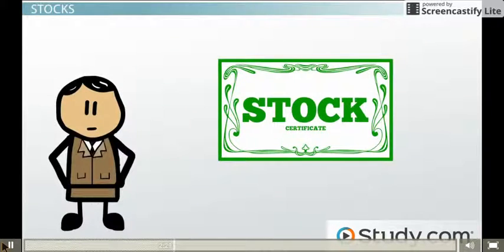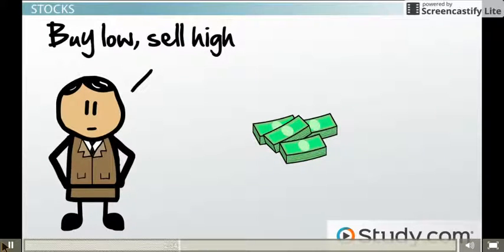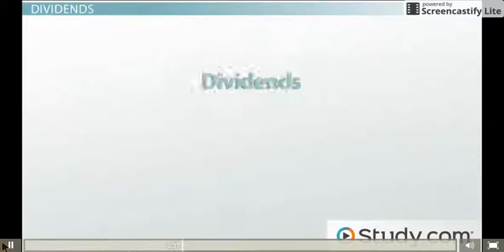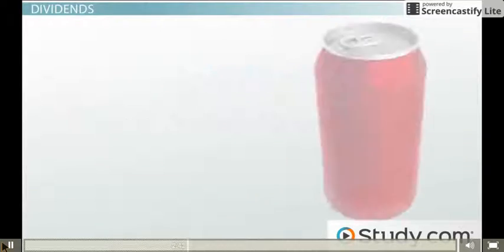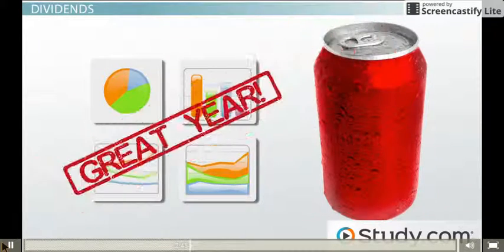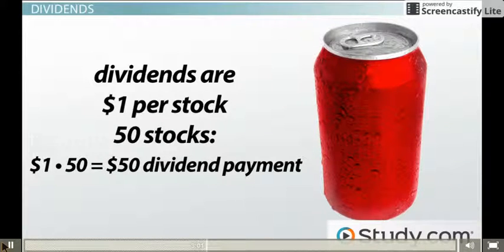Why do people buy and sell stocks? The short answer is to make money. Money can be made by selling stocks you have purchased at a lower price. Also, some large companies provide dividends, a share of the profits, to its stockholders. For example, if the company Soda Pop did really well one year and made quite a bit of profit, then its stockholders would benefit as the company gives out dividends based on this profit. For example, each stock may get a $1 dividend since the company did so well. If you owned 50 stocks in the company Soda Pop, then you would get a dividend of 1 times 50, or $50, if you still own the stock at the time the dividends are sent out.